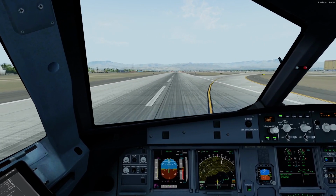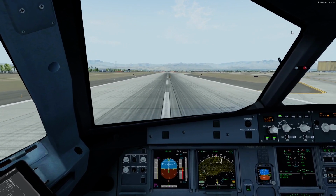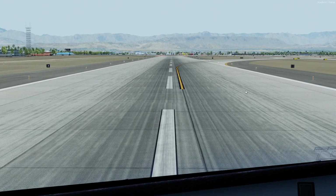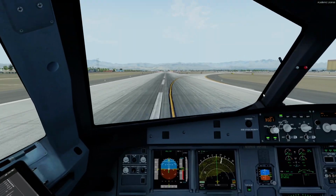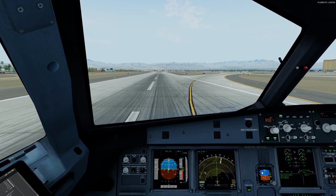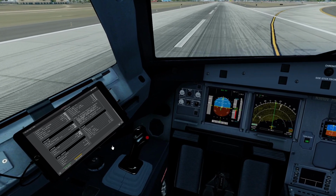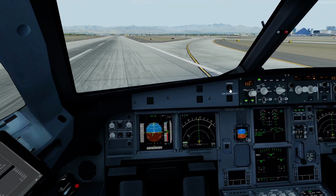Okay, cool. So let's go. Manual braking, idle forward. And now there's some traffic. Okay, he's on the other runways. Okay. Easy. Cool. Welcome to Vegas, guys. Very nice. Flight time 3 hours and 3 minutes.